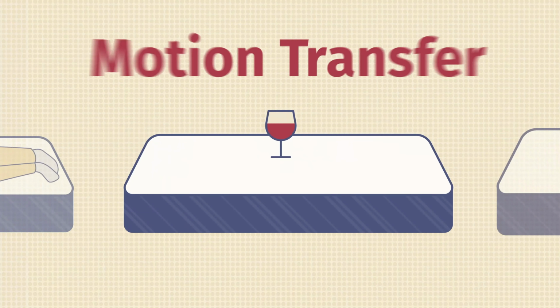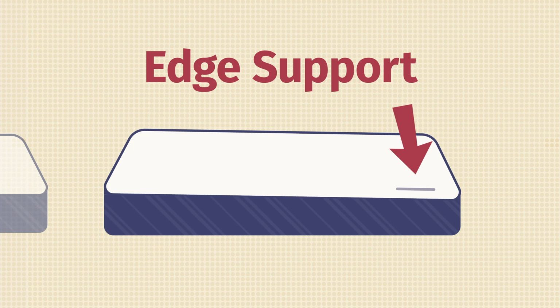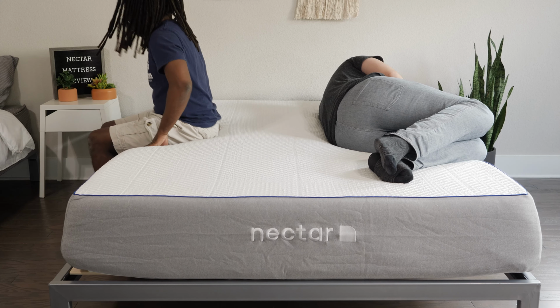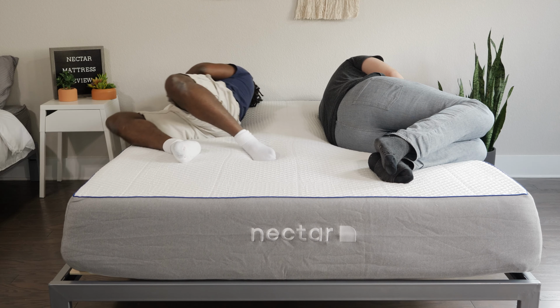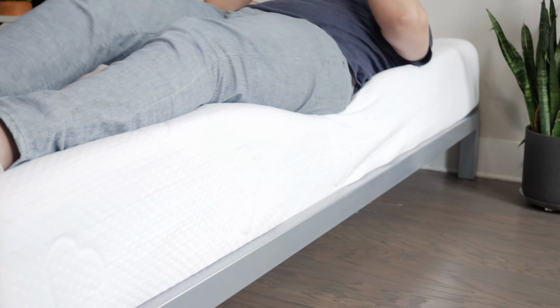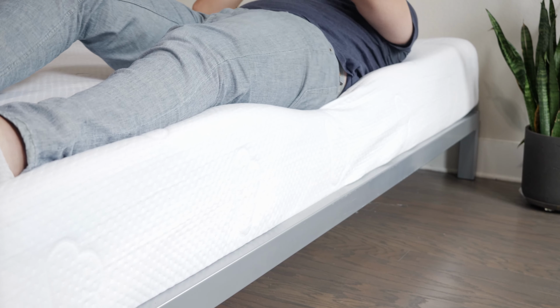If you sleep with a partner, there's two things you do want to think about. That's motion transfer and edge support. Now, motion transfer means if you're lying down on one side of the mattress and your partner moves around on the other side, are you going to feel that motion or not? Edge support means if you're sitting or lying down at the edge of a mattress, do you feel secure or more like you're going to roll off and onto the floor?